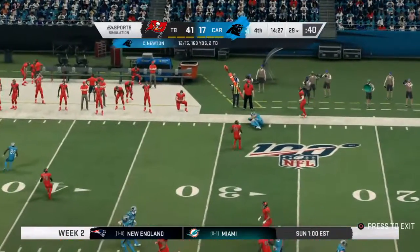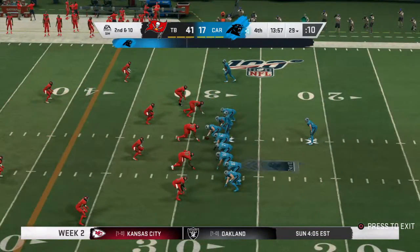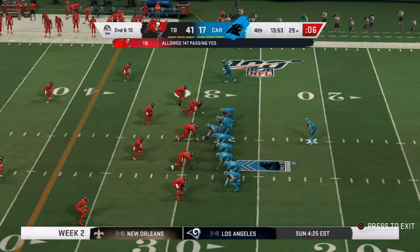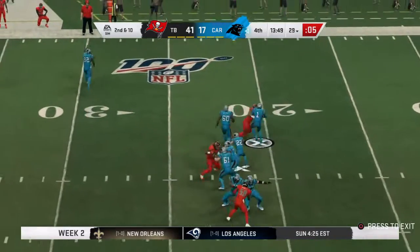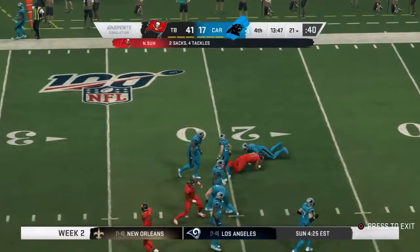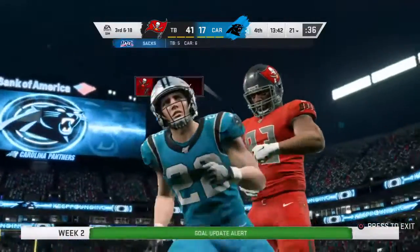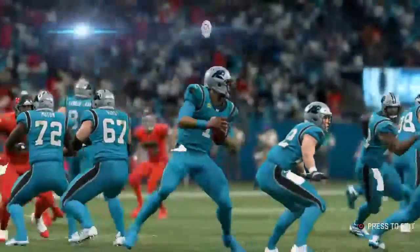Here's a throw, complete right side to start things out. No gain there on the completion, 2nd and 10. Had the completed pass, but for no gain, stopped right at the line, so it's 2nd and 10. To throw is Newton. And he can't find anywhere to go with it, and he goes down. Ndamukong Suh able to drop him that time for his 2nd sack of the evening.